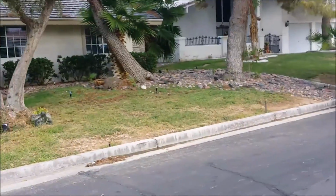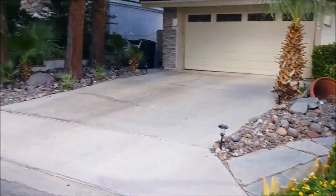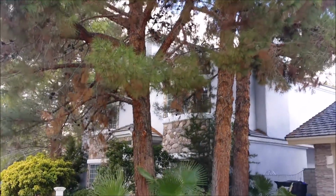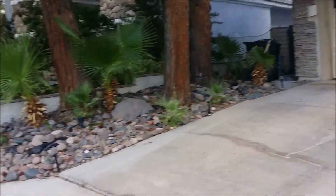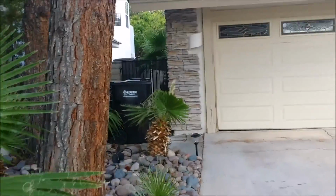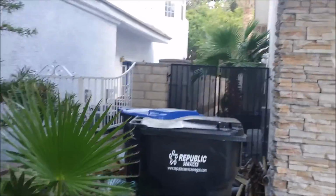Yeah, it's the front. Needs some work on the landscaping. And there's more big trees right here. That's the neighbor right here, nice neighbor. Two car garage. There's a side gate right here. Side gate.